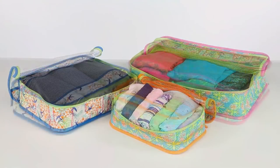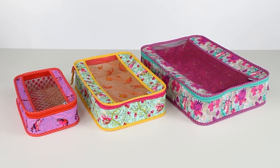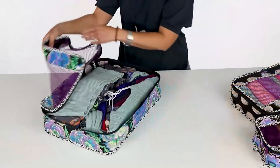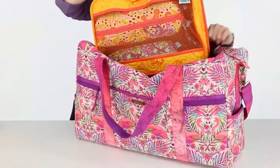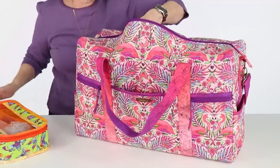Hi, I'm Annie with ByAnnie.com and Patterns by Annie. I am excited to tell you about our pattern Pack It In 2.0, which includes instructions for zippered cases in three sizes. These handy cases will help you get organized, minimize stress, and streamline packing and unpacking. They are perfect for anyone who travels or has stuff to store.